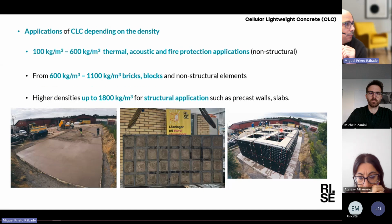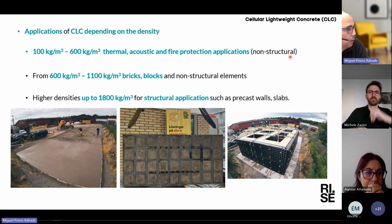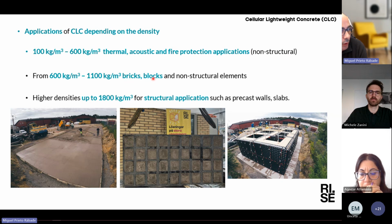So what are the applications of CLC? They depend on the density, as I was saying. Between 100 to 600 kilograms per cubic meter, we mainly see thermal, acoustic, and fire protection applications, so they are non-structural. From 600 to 1,100 kilograms per cubic meter, we normally see bricks, blocks, and non-structural elements, and at higher densities, up to 1,800 kilograms per cubic meter, we have structural applications such as precast walls and slabs.